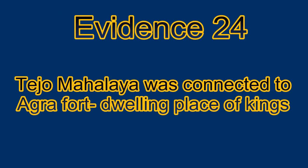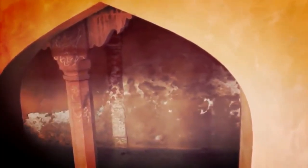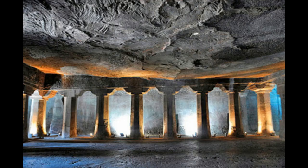Taj Mahal was connected to Agra Fort, the dwelling place of kings. Agra Fort also has an underground passage that is locked to the public by the authorities. Also, the ventilator shaft in Agra Fort is similar to the ones in Taj Mahal. One of the tourists managed to peep through the hole in the underground rooms to see what is there inside. He was able to see this structure, which seems to be very old.